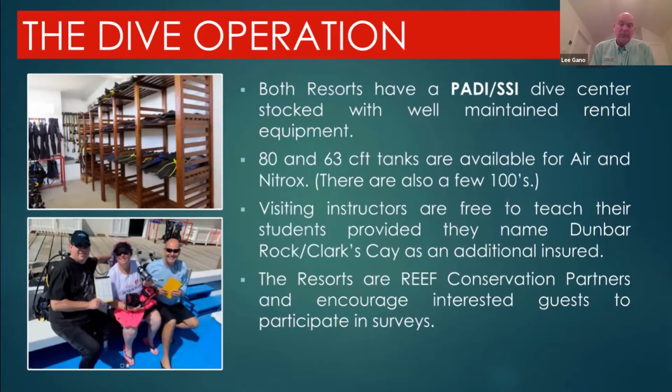We are a reef conservation partner. We do the roving surveys. If people aren't familiar with that, we try to keep some slates down there. We'd love to teach you how to do those, and that helps us track how the marine park is doing and gets information to Reef to see what animals we have and how they're doing throughout the years.